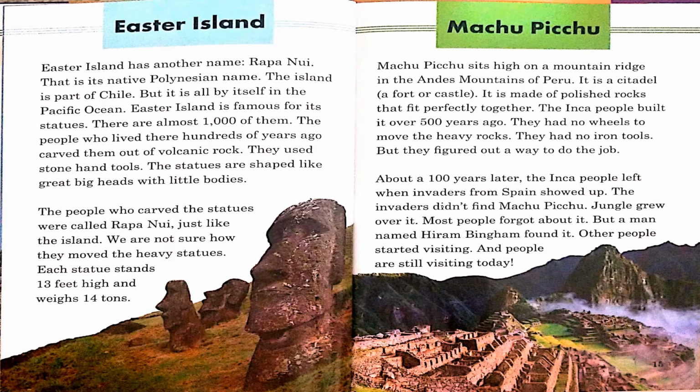Machu Picchu. Machu Picchu sits high on a mountain ridge in the Andes Mountains of Peru. It is a citadel, a fort or castle. It is made of polished rocks that fit perfectly together. The Inca people built it over 500 years ago. They had no wheels to move the heavy rocks. They had no iron tools, but they figured out a way to do the job.